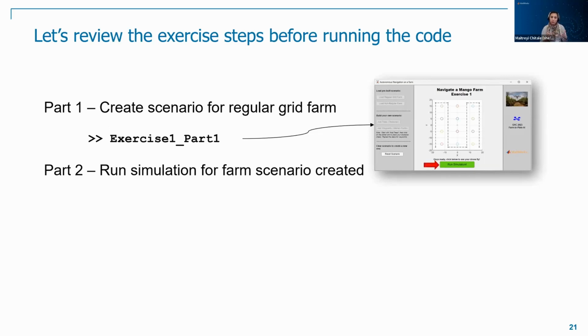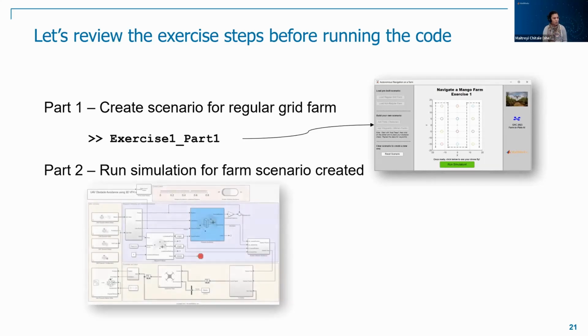When you do, it may take a little bit of time for this model to fully load, so please be patient. What's happening in the background is that our model is taking all of the information from this app and incorporating it into all of the algorithms that we have within the drone. Once that's all fully loaded, the first thing you will see is this. Not to worry, you don't have to worry about all of these implementation details, but this is the model-based design that we have for our drone, and you can explore it on your own later on as well.